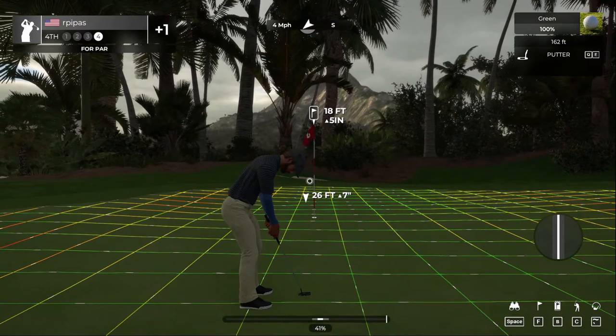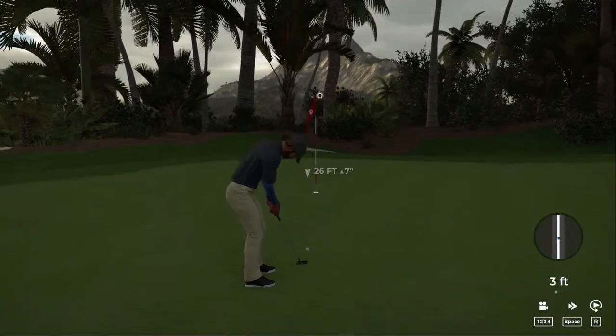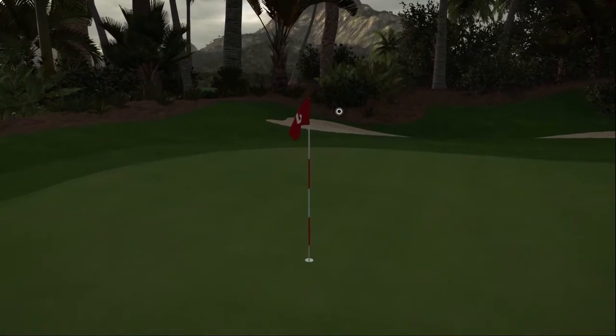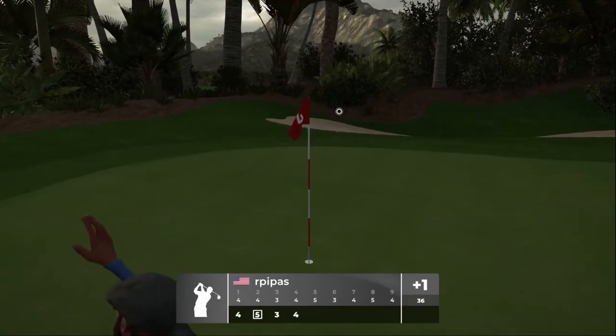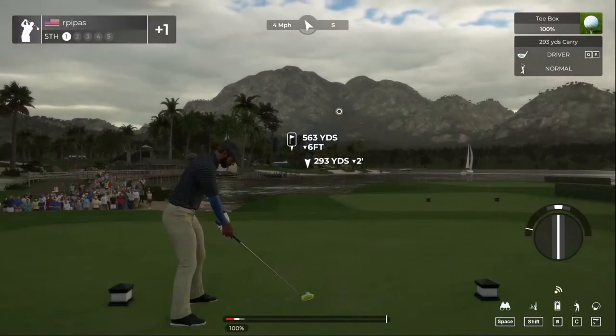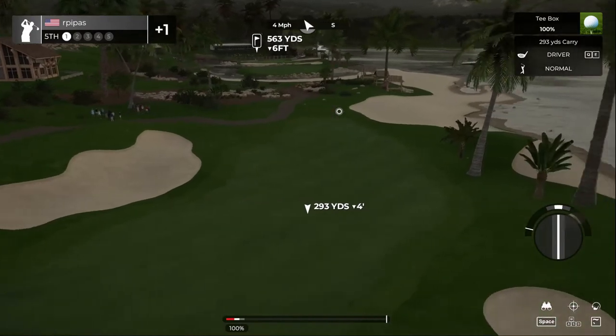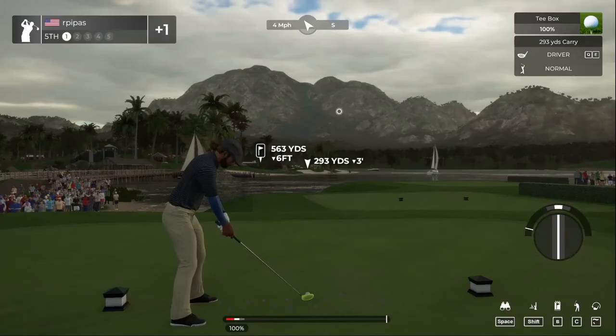All right, for par. It's heading towards the hole. There we go. That was a big par save. I didn't want to go to two over par, and one over at the moment. Because now the mindset changes a little bit when you got a par five. Hopefully we can get a birdie, bring this thing back to even par.